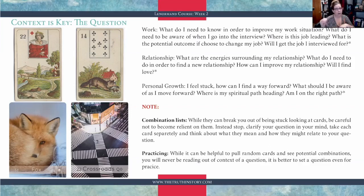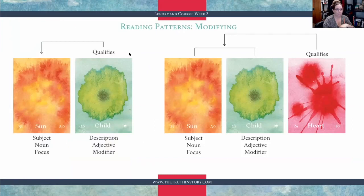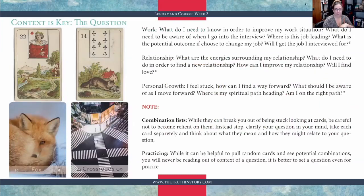But let's look at yes and no questions. So taking the yes and no's out, that's why I put a star at the end of, will I get the job I interview for? Will I find love? Am I? And you will get these questions. If you read professionally, people do. And it's not that I don't answer yes or no questions, because I do answer them. But I do like to expand that out to something more like, so how do you change that?